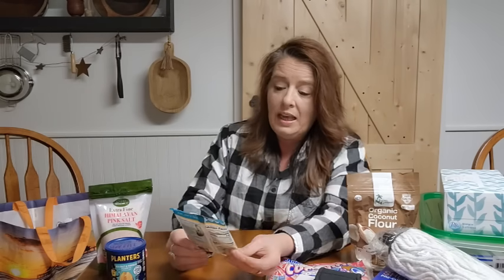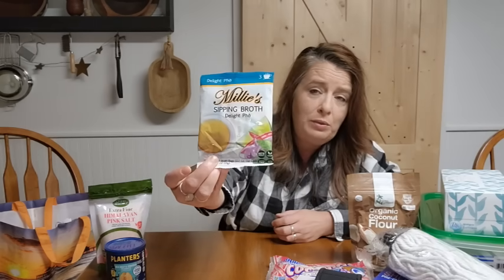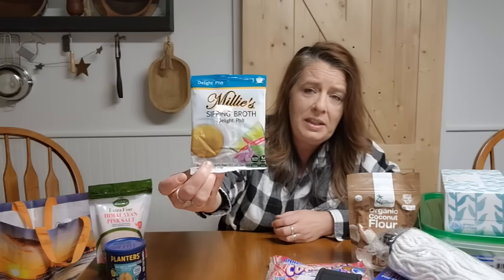And the next thing I grabbed is these Millie's Sipping Broth Delight. These are actually really pretty good. We tried some of these. Wonderful to have some broth to sip on when you're not feeling well. In the pantry, all you've got to do is add water to these.